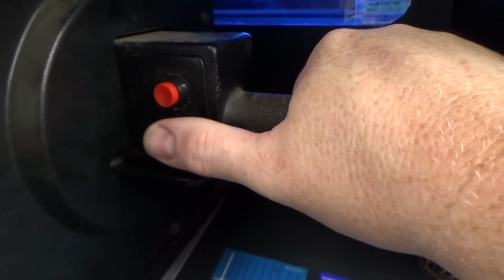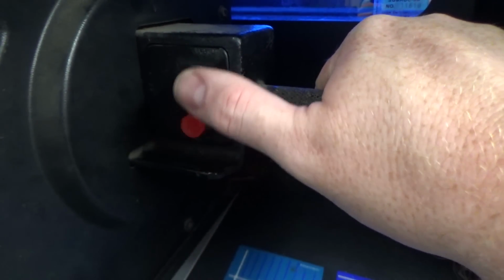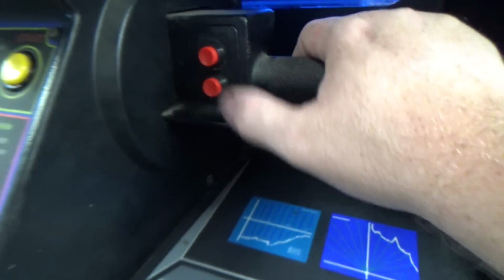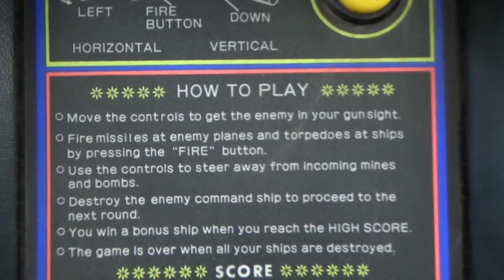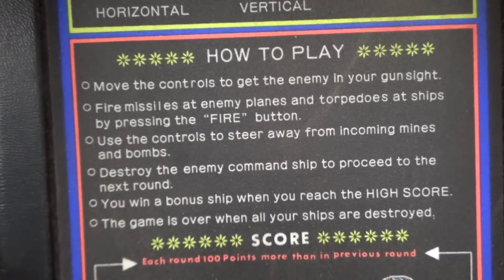Okay. One button's down, one button's up. Originally these were square buttons, but whenever we got it, they were busted up. So we replaced them with just some regular buttons that we had. But they work very good. Okay. And then your start button is here. How to play. Move the controls to get the enemy in your gun sight.